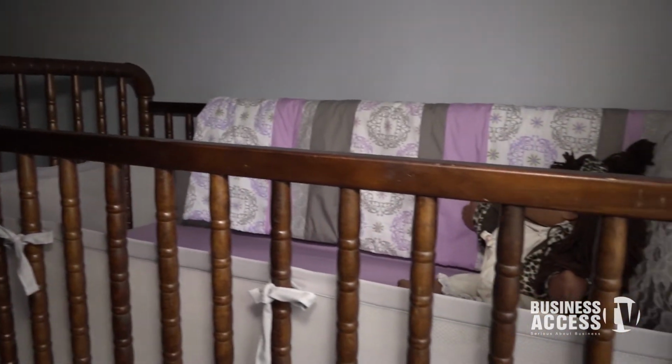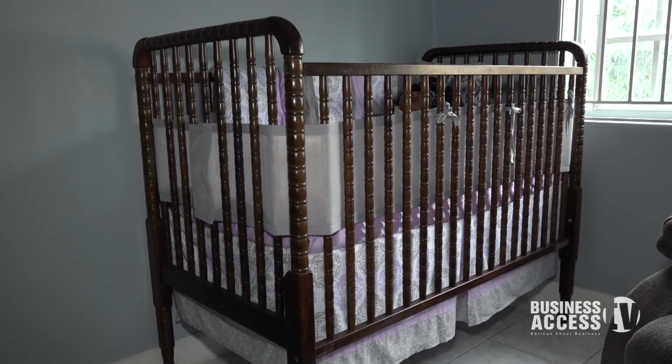The crib was a hand-me-down from a friend. It was her baby's crib, and now it's Nurice's crib. I love the color scheme, the purple, turquoise, and gray. Janelle really did a great job in designing the room from Spaces. The wallpaper was provided by them too. And some of the accessories we got online at Amazon.com.